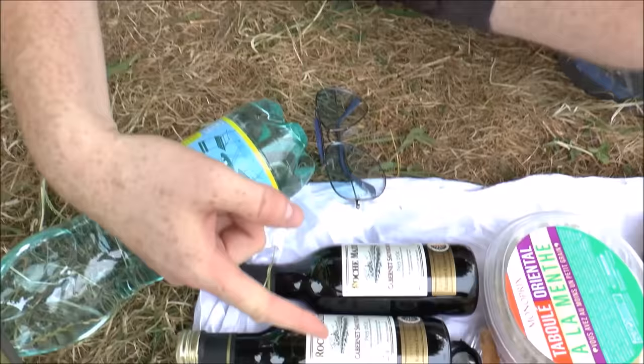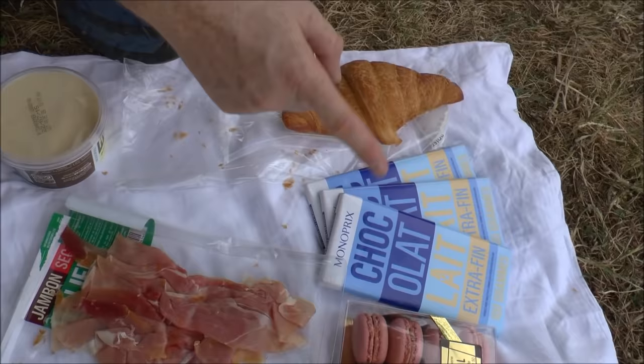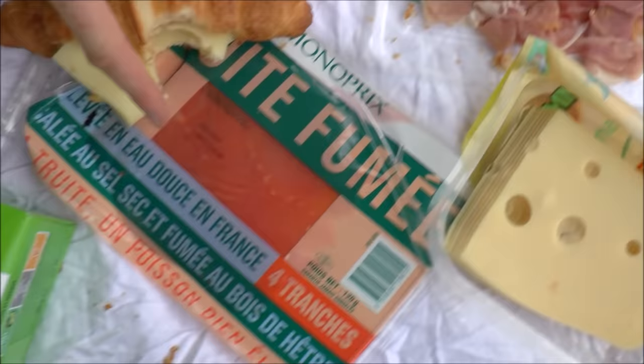Ooh. We've got two bottles of little wine. They're both really cheap. We've got couscous. We've got hummus. Baguette. Croissant. Oh, of course, croissant. Chocolate. Enough macaroons to last us for a week. Plenty of Swiss cheese. Prosciutto. And smoked trout.